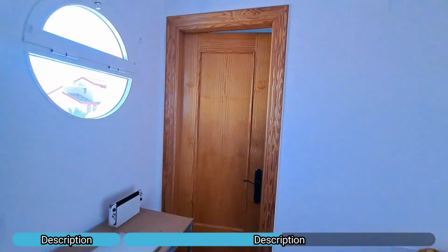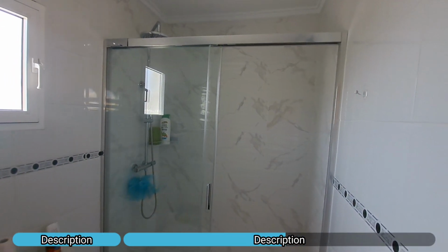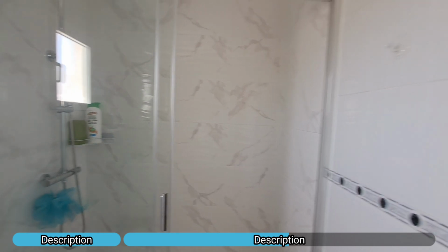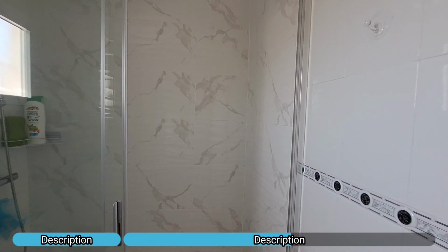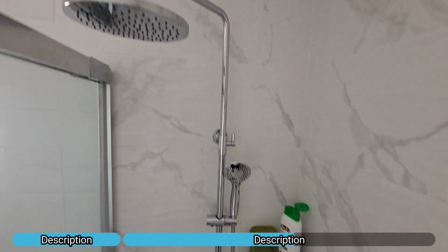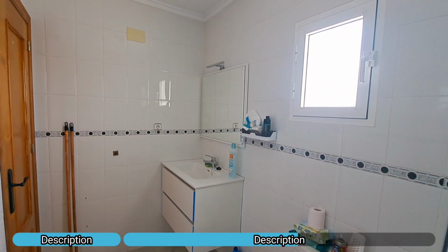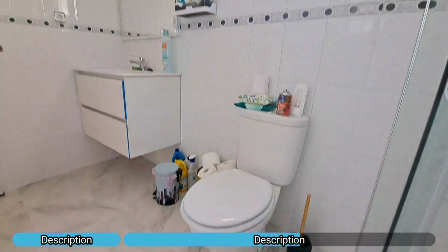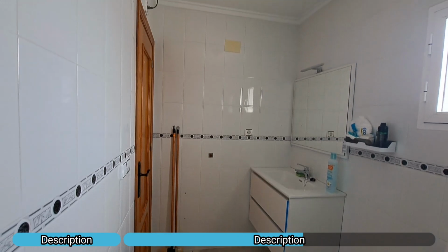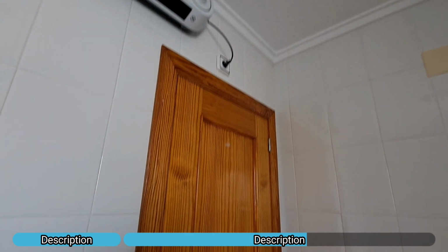So let me go in here. This is your ensuite through here. So you have a shower here, a rain head shower, all very nicely done, totally upgraded. I do like the very decorative tiles on here as well. So you've got your rain head shower, your clear screen, your nice modern vanity unit, sink and mirror, and of course your WC with those beautiful tiles below. So let me take you out of the bathroom, and of course just above the door you've got your overhead heater as well.